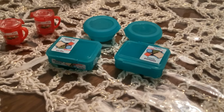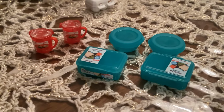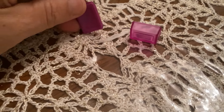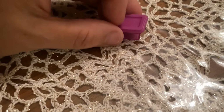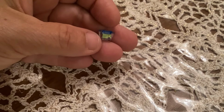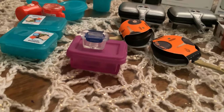And then these lovely little Tupperware containers. I ended up with two of each, which is nice actually. I'm not displeased with any of this stuff at all. And then this little container. Yeah, it's so well made. And it even snaps when you close the lid. How cute is that? Now look at this little food storage container. Look how little it is. And the lid comes on and off, so you could actually fill it up with stuff.